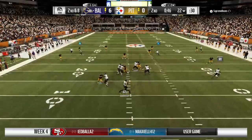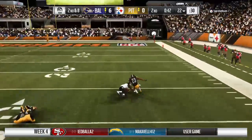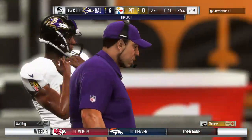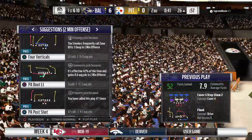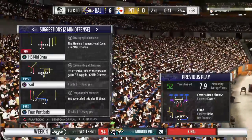On 2nd down, Jackson. He's going to look deep for Perriman. And this will be caught at the 30. A big play there just before halftime. 52 yards. The last drive he threw the pick, but he's not shy. He's going downfield again there.